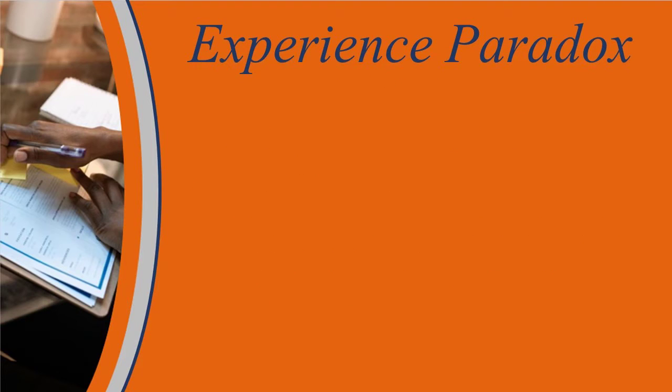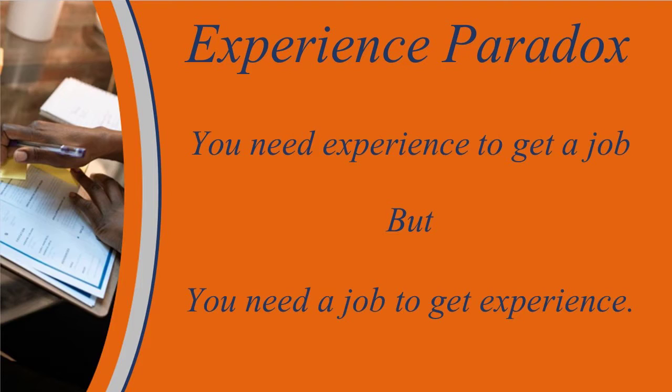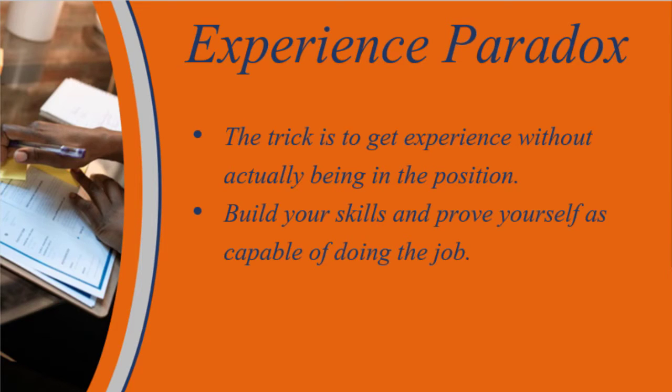This brings us to the experience paradox. The what? The experience paradox. You need experience to get a job, but you need a job to get experience. This isn't just for entry-level jobs. This paradox runs all the way up the corporate ladder. So what? Now what? The trick is to get experience without actually being in the position, and to build your skills and prove yourself as capable of doing the job. A little luck doesn't hurt either.